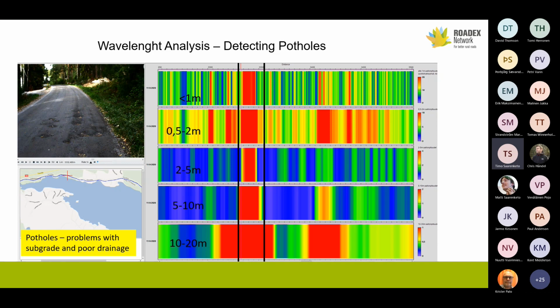But once you are going to, for instance, potholes, the general trend is that you always have longer wavelengths, even though you don't really see and notice that, but at least what we see is that you have a long wavelength, and that means it's also deeper in the structure. And that is why I already told you that once you have potholes, in 80 to 90% of the cases you also have a drainage issue, like in this case, where the ditch is totally filled and the road structures are wet. That's a clear indication that you are starting to have potholes.